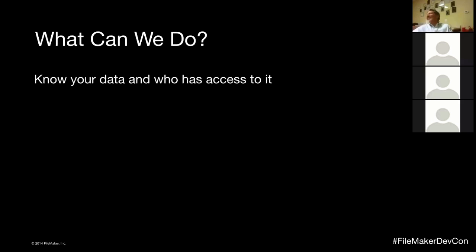Yeah. The first, most important thing you can do is know your data and know who has access to it. Use that principle of granting only the access users need to do their jobs and no more. And use FileMaker's built-in security model rather than trying to roll your own or relying on security through obscurity in FileMaker systems. Pretty easy to block everything off and then open things up slowly. Exactly.